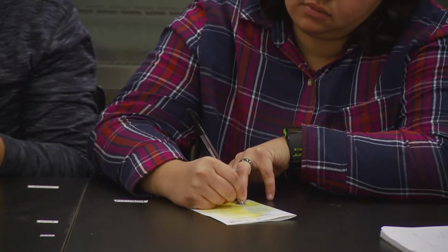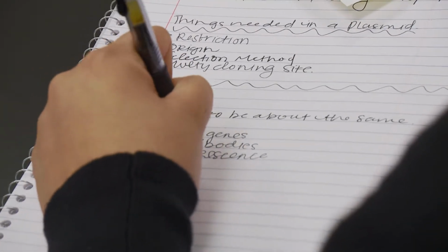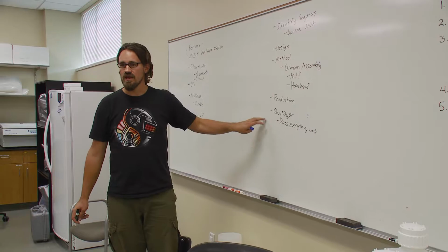We need to do production, right? We need to see if it'll actually work. We need to do quality assurance because if it's shifted by one nucleotide, it can mess up all of our genes and then we're sending them a product that doesn't work. Quality, right? We've got to make sure everything works. Definitely. Quality is a step that a lot of people overlook, especially when we're students. As long as we can get the answer and the teacher gives us a decent grade, that's about all we care about.